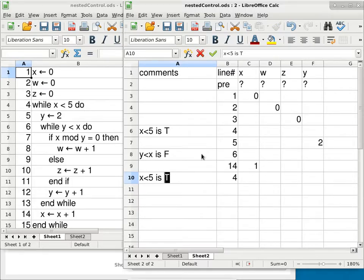X is less than 5 is still true because X is 1 at this point. 1 is less than 5. And then we continue to go to which line again? Line 5. But is everybody seeing why we go from line 4 to line 5? Because line 5 is the beginning of the body of the loop. And when the condition of the loop is true, you go into the body of the loop. So line 5 is going to reinitialize the value of Y to 2.